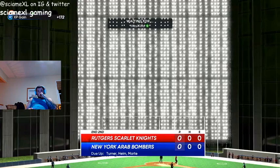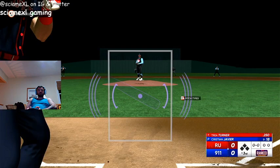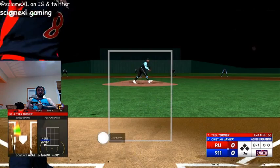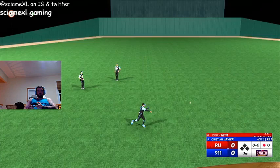Back here at the ballpark, and stepping in is the speedy Trey Turner. There's a strike. Here's a stat: from 2019 through 2022, Trey Turner had a higher slugging percentage than Carlos Correa, Corey Seager, Vladimir Guerrero Jr., and Ronald Acuna.